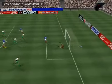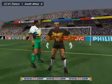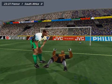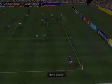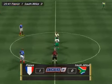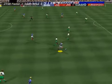Zidane. Zidane scores! Yes, good finish. He'll be pleased with that. Let's have another look at that. The goal that breaks the deadlock then. 1-0. Took the ball well there.